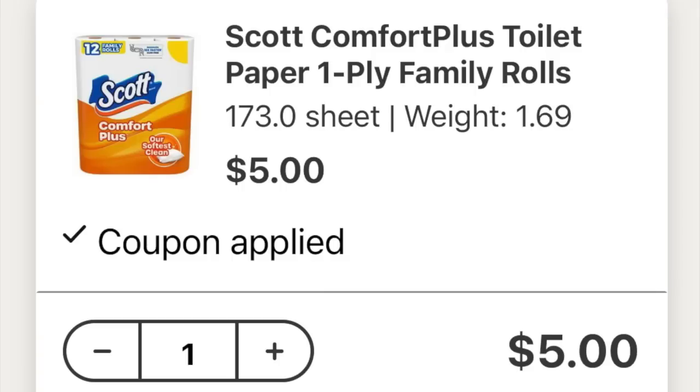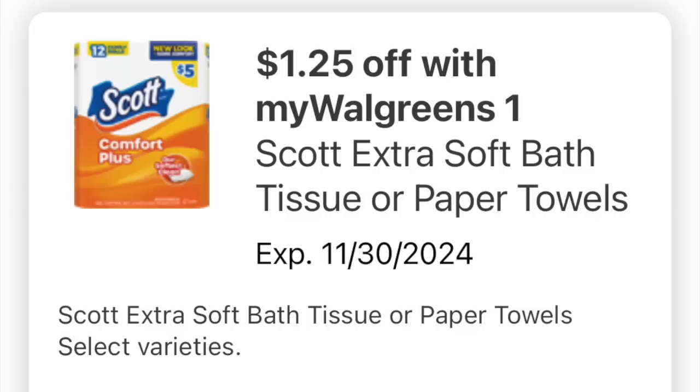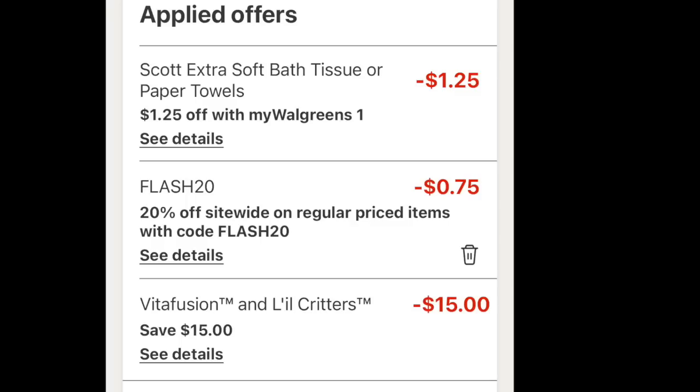To get the math to balance for this basket, we're also going to throw in one of these Scott's toilet papers, only one. Load this store coupon, which is $1.25 off of 1. If you already used it, go into your coupons household folder. It should be populated at the top of that folder. $1.25 off, FLASH20 taking a big 75 cents off, and a $15 digital for the Vitafusion little critters, that one.